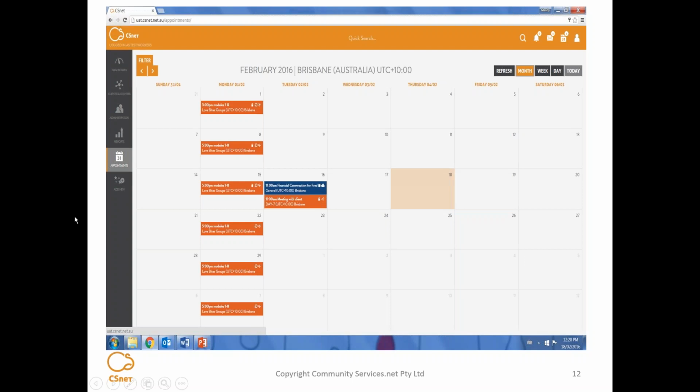And then one of the functions of CSNet is you can, once the appointment's finished, you can click on that and it'll take you to a session record, and then you can put in your notes. The other thing that a lot of the web-based systems will now do is to send SMS reminders. So from here, you set it up so that an SMS reminder goes to those people who are on that particular appointment. It just gives you a bit of a sense of how the appointments work.